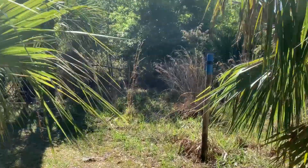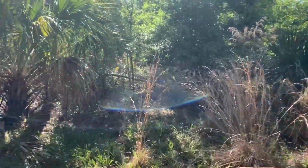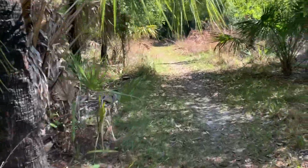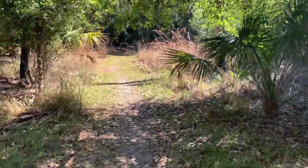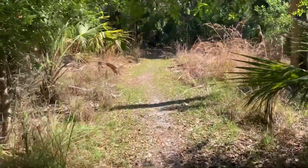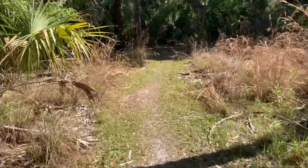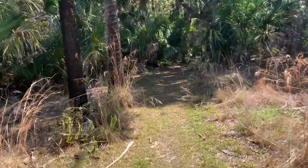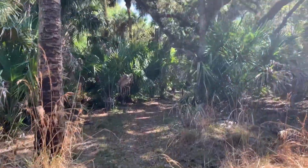So again, we're moving down the Alligator Link. Trail's well marked. Very easy to follow. The reason this is one of my favorite parts of this trail, and the reason I usually start on this link, is because there's shade here. There's a little water.